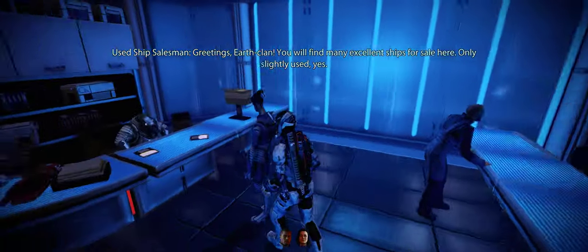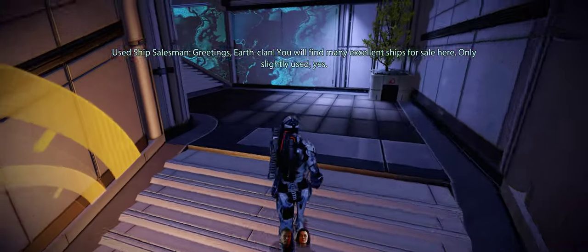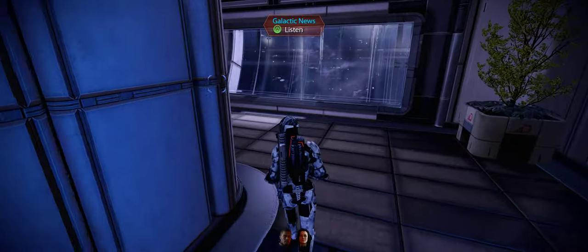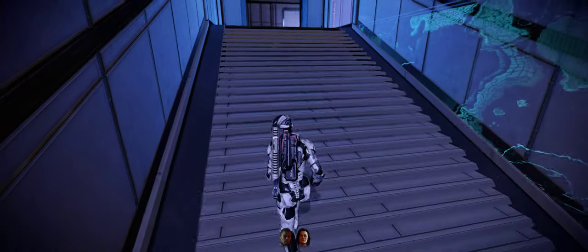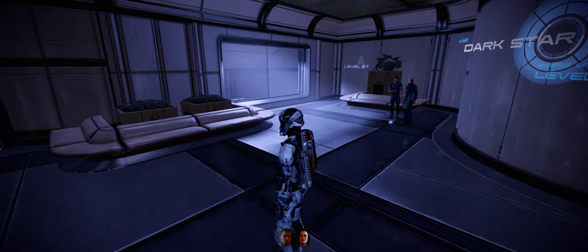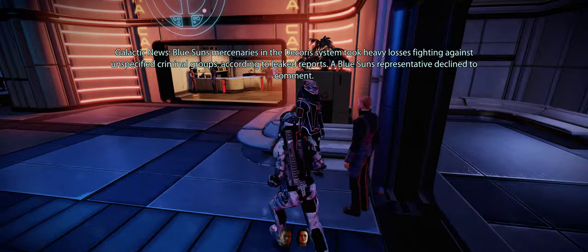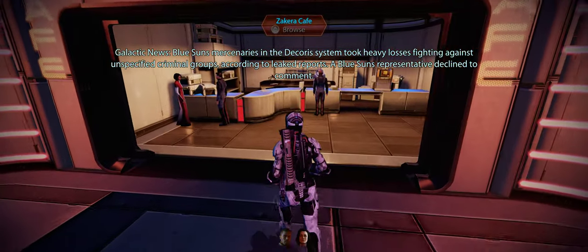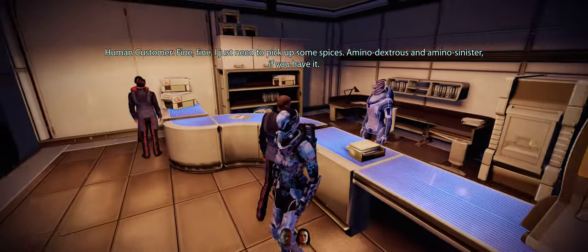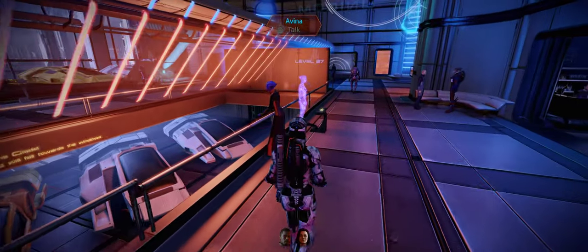Greetings, Earth Clan. You will find many excellent ships for sale here. Only slightly used, yes. Blue Sun's mercenaries in the Decorus system took heavy losses fighting against unspecified criminal groups, according to leaked reports. Fine, fine. I just need to pick up some spices. Amino Dextrous and Amino Sinister, if you have it. You don't mix your spice correctly.